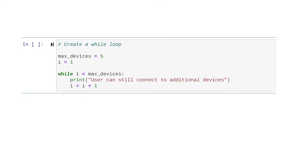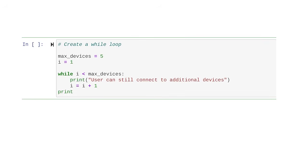Let's also print a message when this happens. We stop indenting because this next action occurs outside of the loop. Then we'll print user has reached maximum number of connected devices.